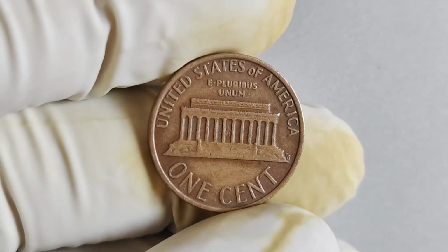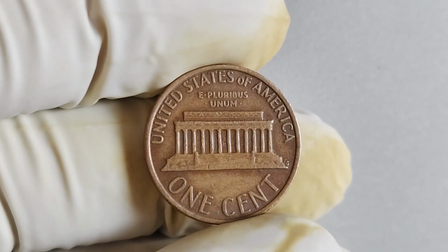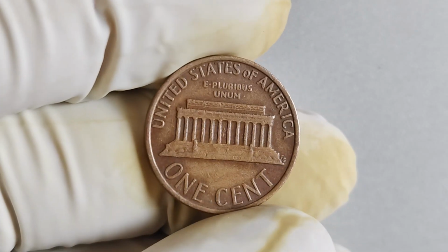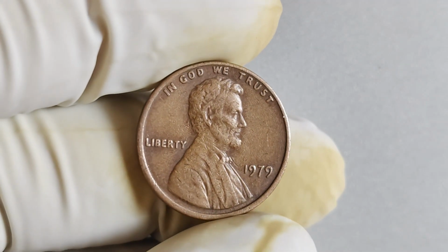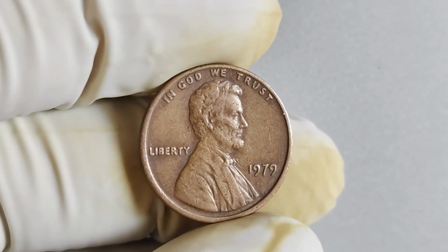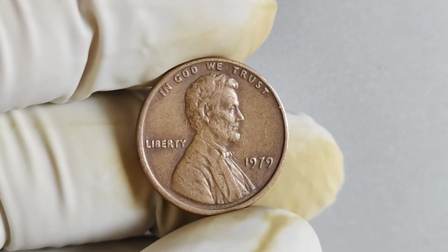I'll tell you what makes this little copper coin so dang special, how to spot one if you're lucky, and even share a personal story about how I almost cashed in on one and then totally missed out. Spoiler alert, it still hurts. So sit back, grab your jar of loose change, and get ready to turn those pennies into possibilities. Because this, my friends, is the story of the millionaire penny you could actually find in your own pocket.